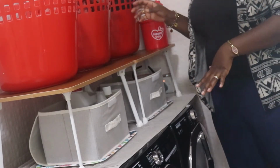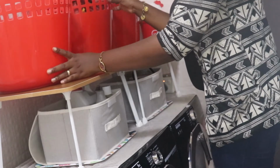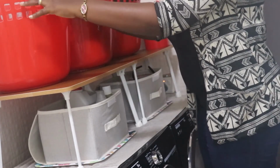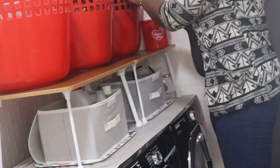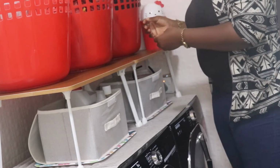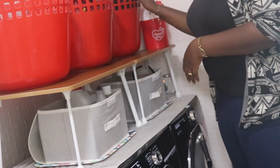On this side of the bathroom, I have my laundry system here. I have 3 baskets, and so the first basket holds all white items. The second one holds colored items but not black, and the third one holds black items or very heavy fabrics, bed sheets, duvet and things like that. Those go into our third basket.